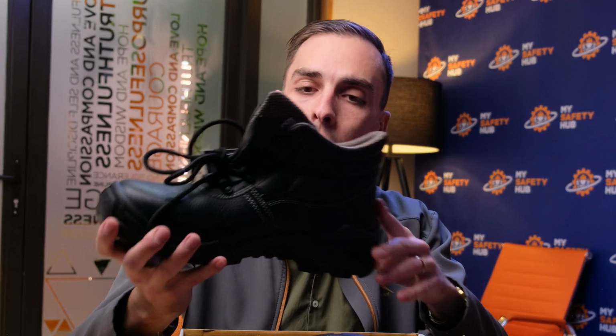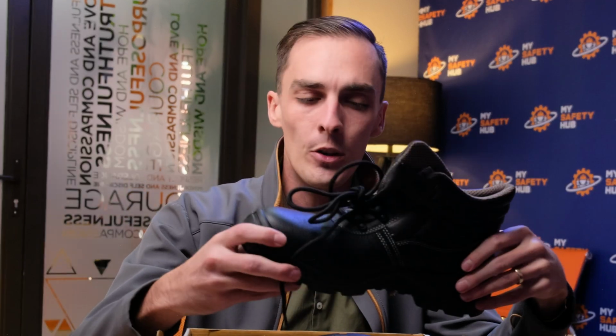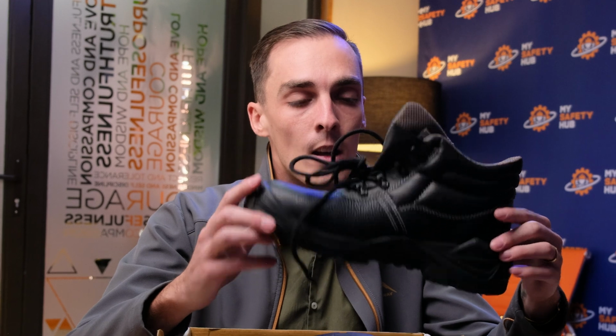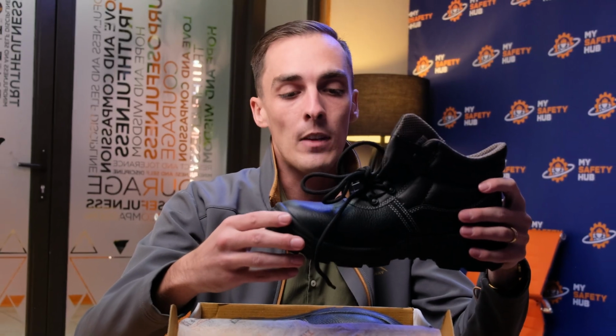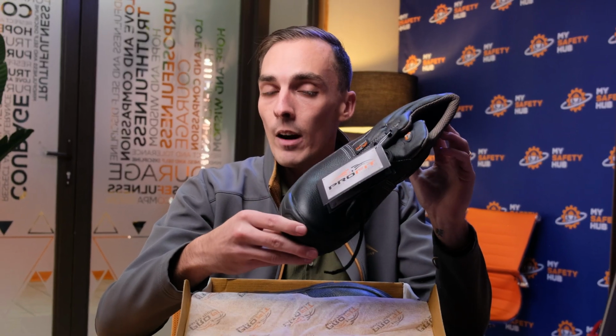Overall, good build quality by the looks of it. I love the stitching here and it feels very sturdy. I think I will definitely entrust my feet with this boot. The price tag on this baby comes in at 552 Rand excluding VAT, and I think for what you get out of this box, it's well worth the price.